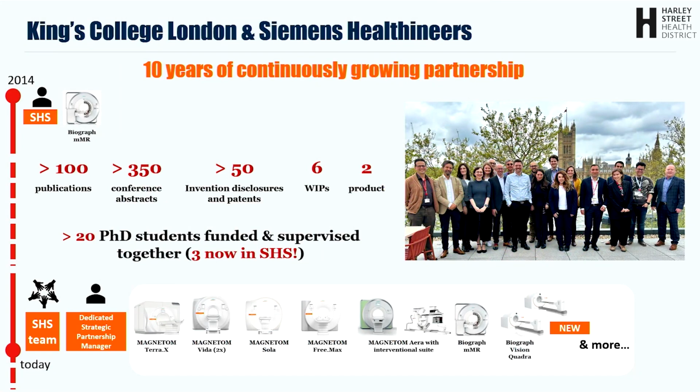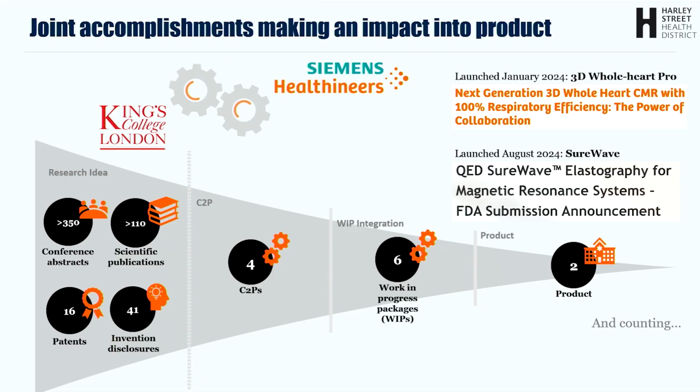And the last point was our 10 year anniversary coming up next week, in fact, with Siemens Healthineers. We started with 1 scanner. We now have a large fleet, but more importantly, we co-train over 20 PhDs together. Now we've got 3 of those PhD students who are actually working for Siemens. We generated over 110 publications together, 41 patents, and this is a funnel, and it takes time.